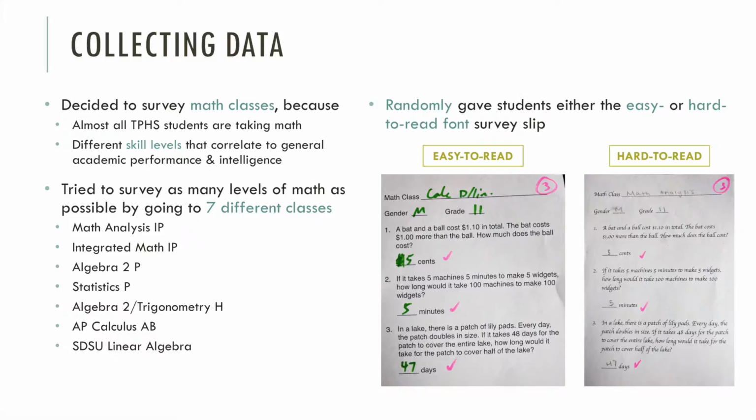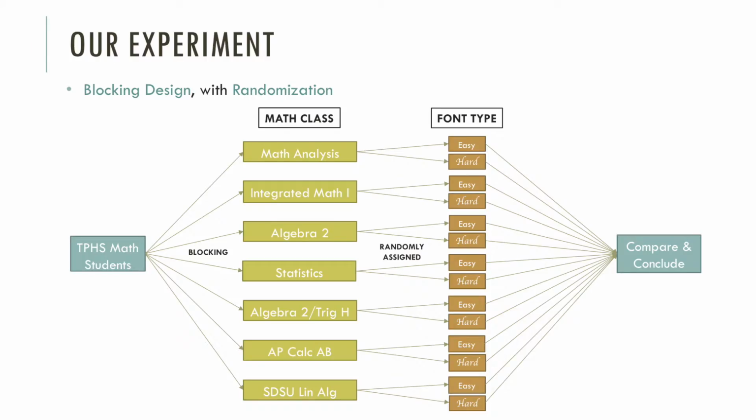We randomly gave half of the class the slip with the easy-to-read font, and we gave the other half of the class the slip with the hard-to-read font. You can see examples of each type of slip and font in the photos in the slide. Our experiment is considered to have a blocking design because we broke participants into blocks based on math level, and the variability within blocks is less than the variability between different blocks themselves. Randomization was achieved by randomly assigning half of the participants in each block to each of the differing font types.